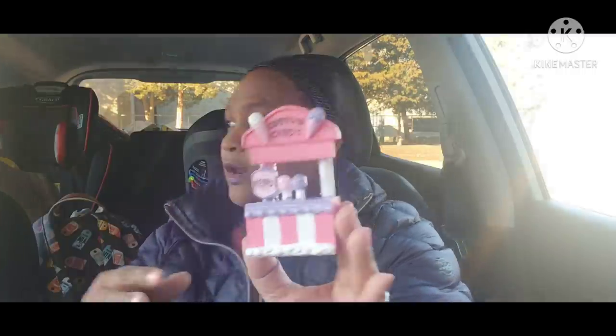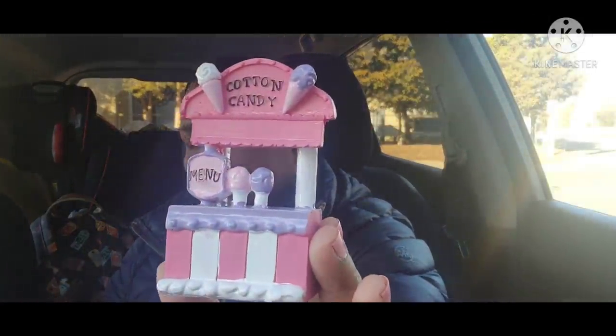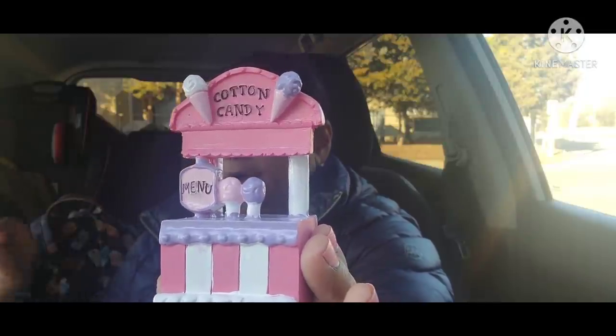Then, guys, I have to dig in the bag because she kind of wrapped them in the bag for me. And then I got this one that said Cotton Candy Menu. Look at that, how absolutely gorgeous. So I got that. Now we're all in the sweets. Then I got this one that says donuts.